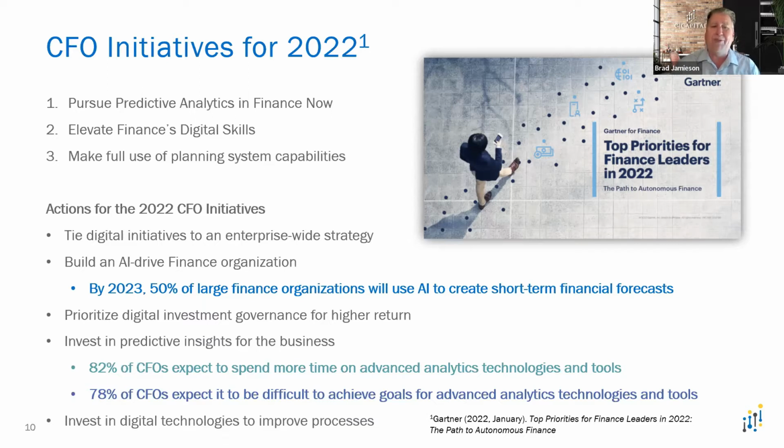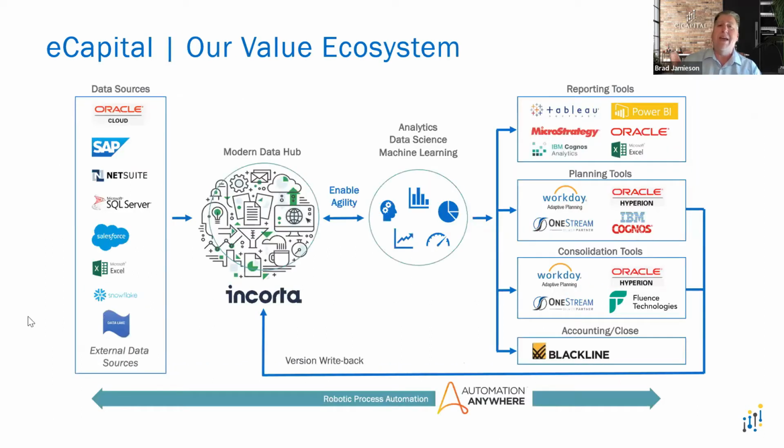And 78% of CFOs are being honest, right? They expect it to be very difficult to achieve these goals, and it probably will be. Again, that's where an eCapital business partner is here to help. All right, just a couple more slides here.